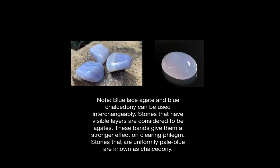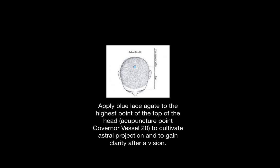It is interesting to note that blue lace agate and blue chalcedony can be used interchangeably. Stones that have visible layers are classified as agates. These bands give them a stronger effect at clearing phlegm. Stones that are uniformly pale blue are known as chalcedony. You can apply blue lace agate to the highest point of the top of the head. This is called Governor Vessel 20, to cultivate astral projection and to gain clarity after receiving a vision.